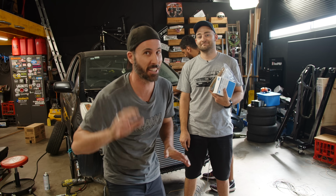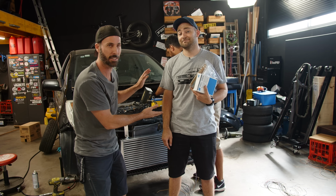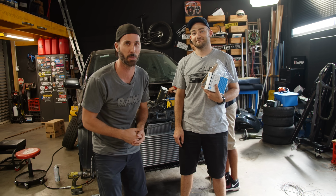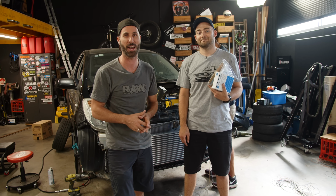And don't forget, there's a wager on this. My good friend, I think, has guessed 128 kilowatts at the wheels. I have guessed 115 kilowatts at the wheels. And of course, the winner gets 5,000 rupiah.